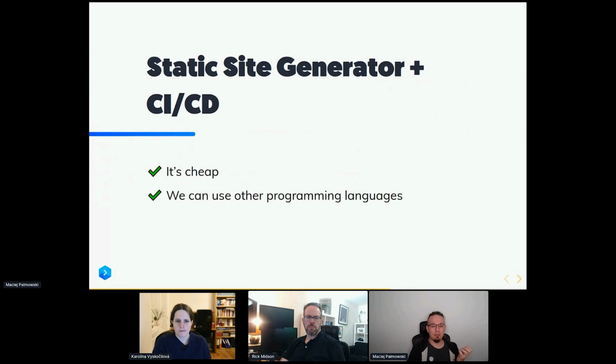Because there are people who don't like PHP. I really don't know why. I think it's a really nice language, but I know that there are people that don't like it. And thanks to using static site generators, they can use a different language. For example, they can play around with React or with Vue or whatever they would like.